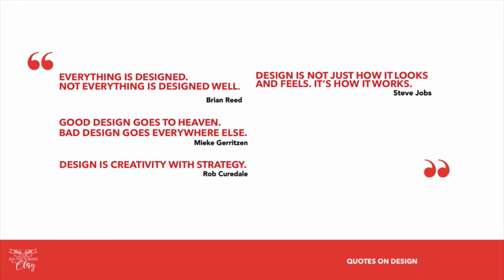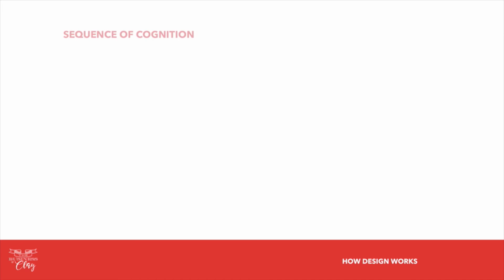Yes, we know that. And lastly, by Paul Rand, design is so simple, that's why it's complicated. That's why I'm here and I want to share this with you. So let's first talk about how design works. Let's look at a few things.